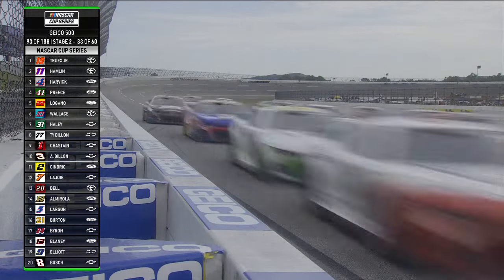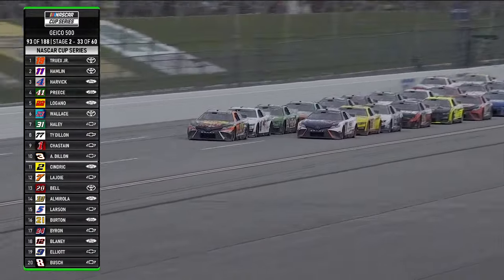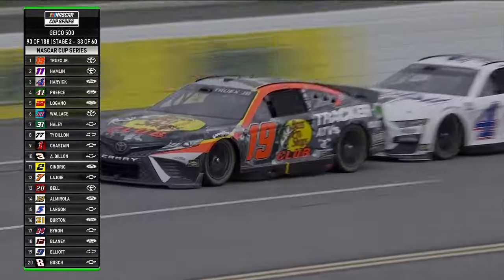Truex leads them off turn number two with Denny Hamlin, Kevin Harvick, Ryan Preece, and Joey Logano. We're going to take you Fox side by side.